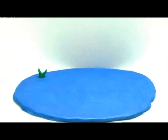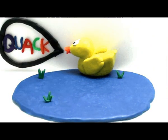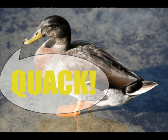It is the letter Q. Quack. Quack is the sound ducks make. Quack. Quack.